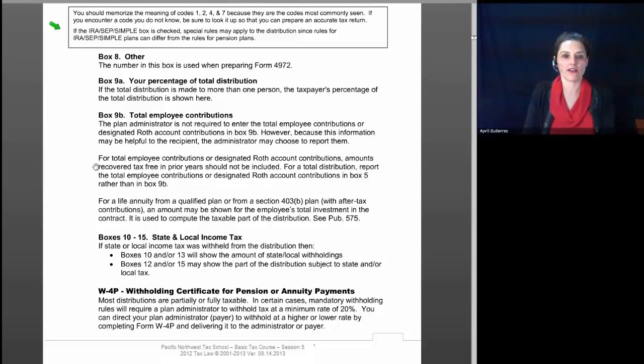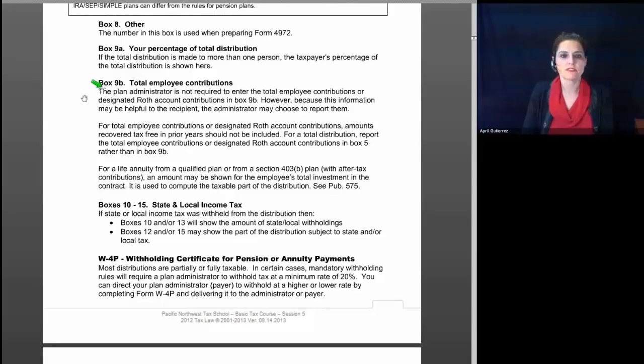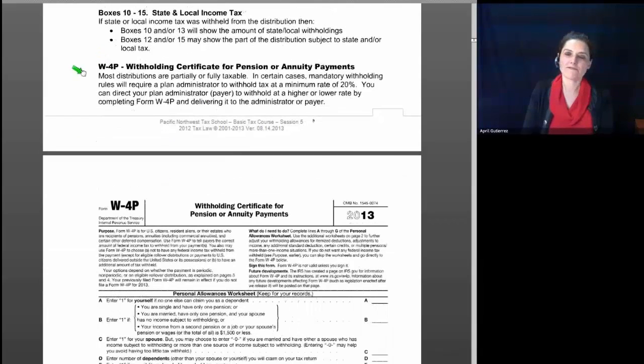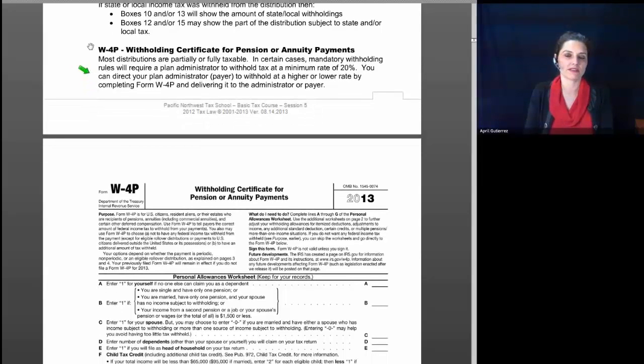Moving on with the 1099-R, the last box I wanted to point out to you is the total employee contributions box. The plan administrator is not required to enter the total employee contributions, but they may choose to do so. And then, of course, we have the state withholdings box. I find that very often there is no state withholding in 1099-Rs. Particularly the case if an employee works for a particular employer, that employer is set up, say, in California, and then the employee retires to Oregon, that the California employer will not make payments to Oregon. So it's very common for the state withholding boxes to be empty, and sometimes even despite numerous requests, the people administrating those plans refuse to do state withholding.